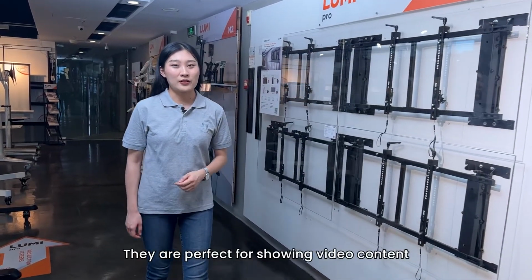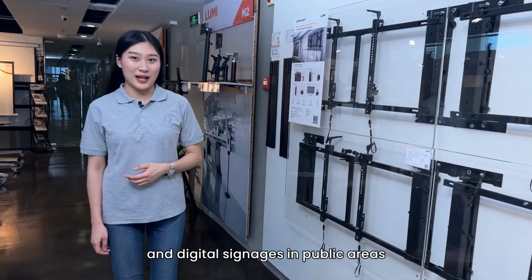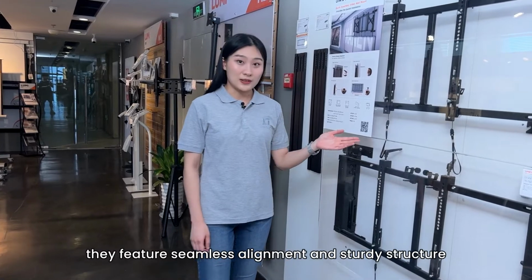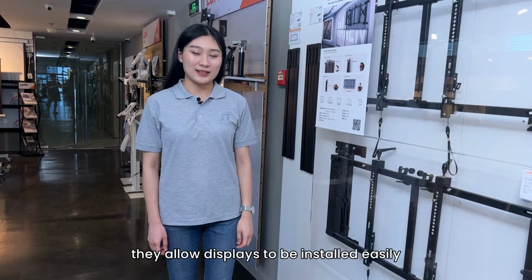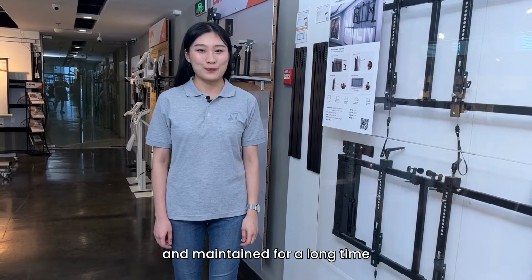They are perfect for showing video content and digital signage in public areas. As you can see on the wall, they feature seamless alignment and a sturdy structure. With a user-friendly design, they allow displays to be installed easily and maintained for a long time.